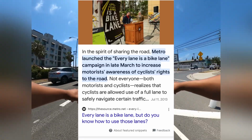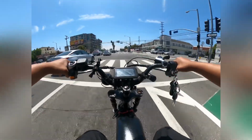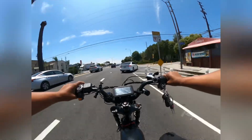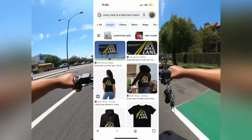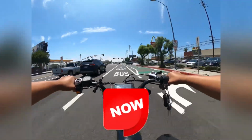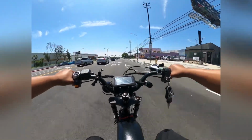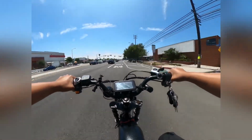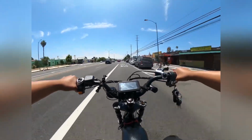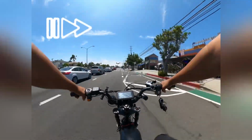It's just what's annoying is that when there is traffic, cars love to use the only bus lane, and they don't get blamed for anything, even though it says only bus. And again, I remind you, Metro sells a shirt that says every lane is a bike lane. So don't blame me. Metro sells that stuff. I just get disappointed that cars use the bus lane because it's for buses and they think they're special or something. It's crazy. Okay, so I'm gonna speed up the video in a couple of seconds just to show you a really satisfying part.